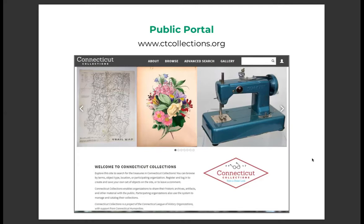And as a part of this grant proposal, we'll be hooking directly into Connecticut Archives Online, which is a system out at Western that aggregates finding aids from collections around Connecticut. So it's another searchable portal for finding archival collections. The idea here is to increase the discoverability of especially smaller archival collections scattered around the state.